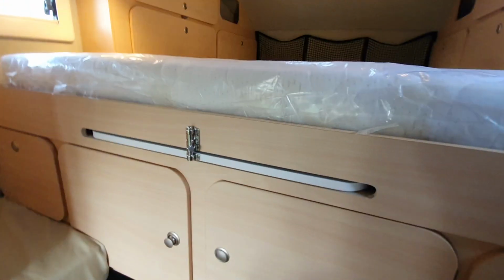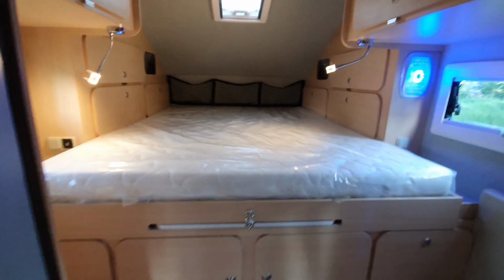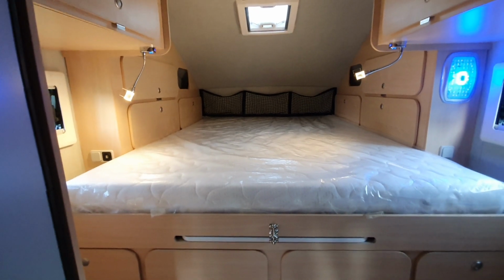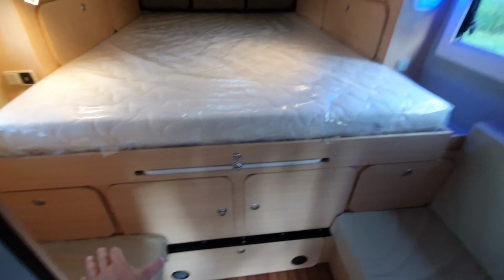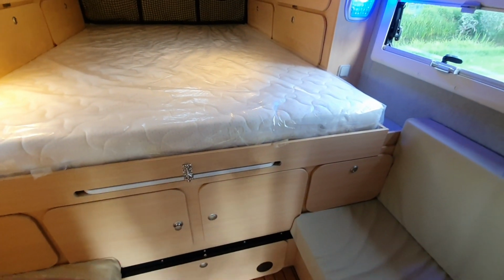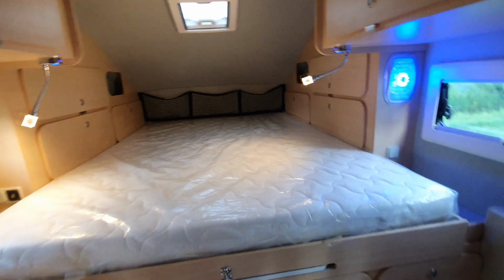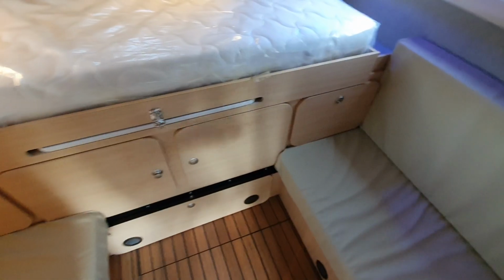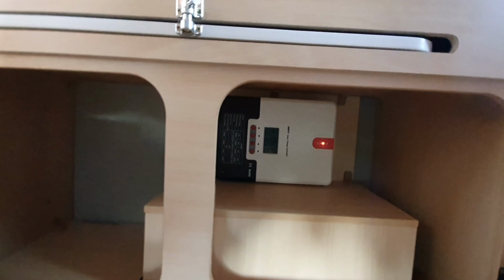We also added front wall storage, so now we can do beds in two specifications. If you have a folding bed, the sitting section is made in U form. When you have a solid bed, it's not possible to have cushions to sit on, so you have just cushions on both sides. So you have more storage here and here.